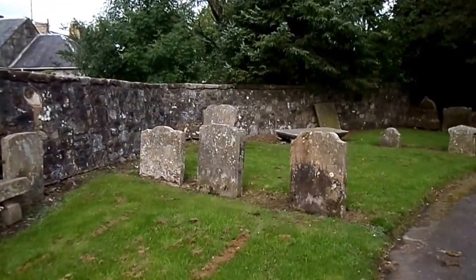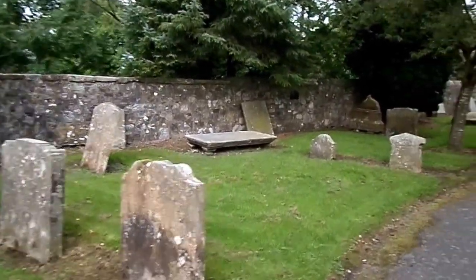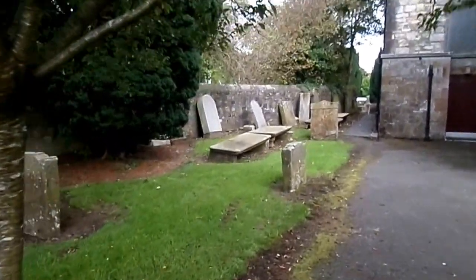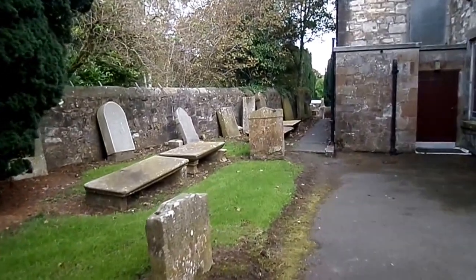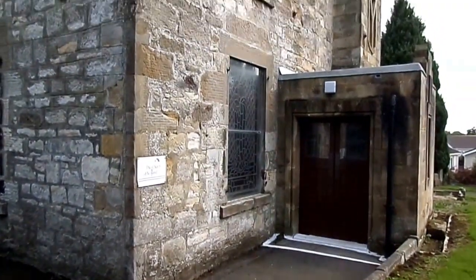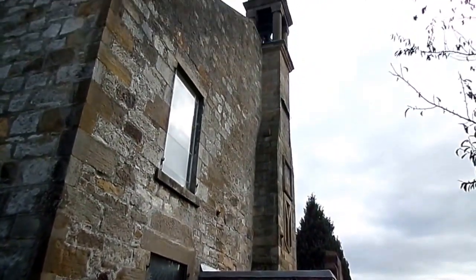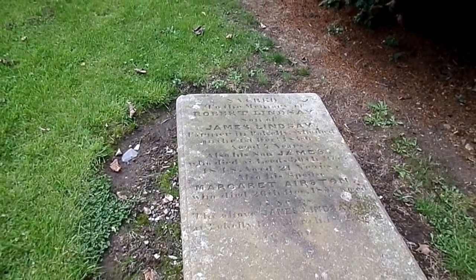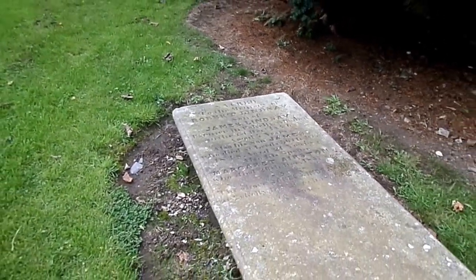Fascinating graveyard, many old tombstones and memorials. Fortunately, a good number of them now are indecipherable. Here's one of Robert Lindsay, farm in Bokelly. There was a Bokelly castle, now completely removed. In fact, the remains of it were used to build a road with.